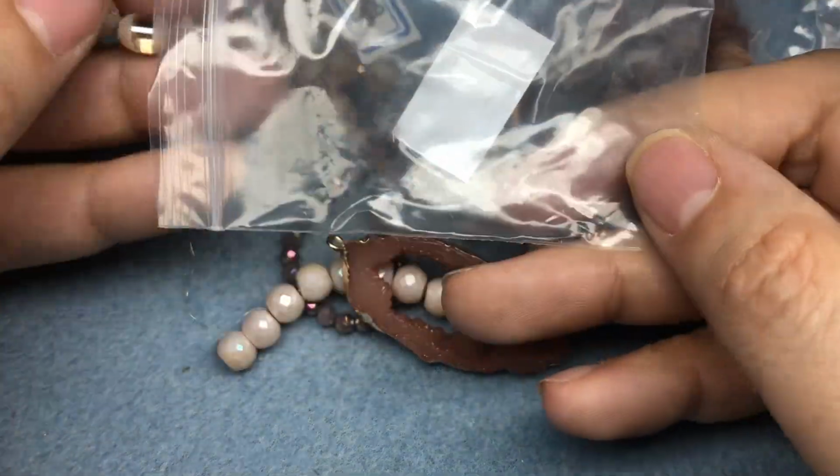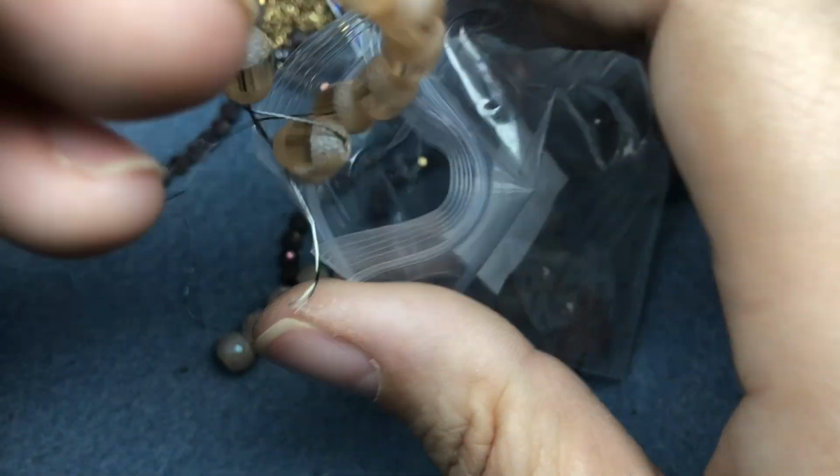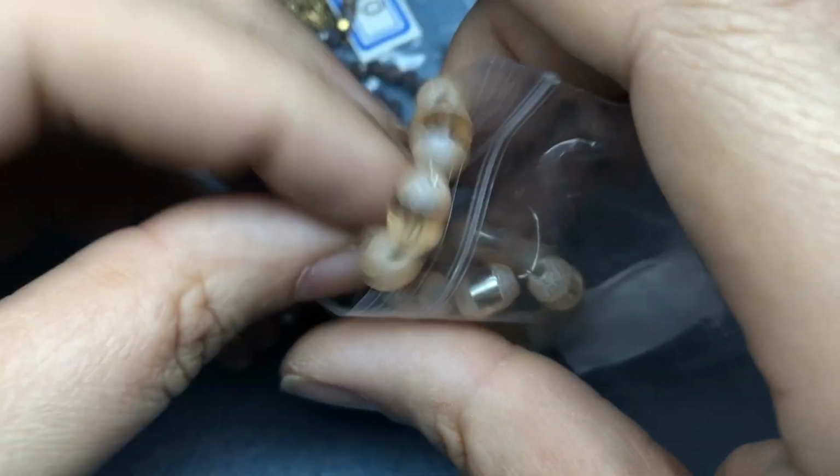Oh, that's pretty too. I'm really liking this box. It's probably one of my favorites this year so far.